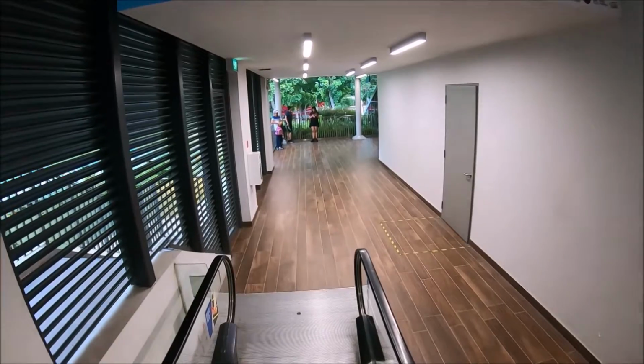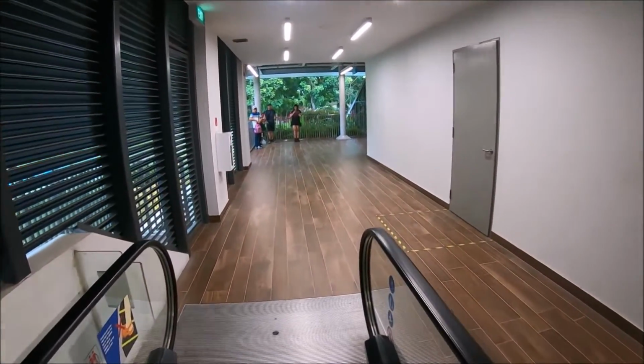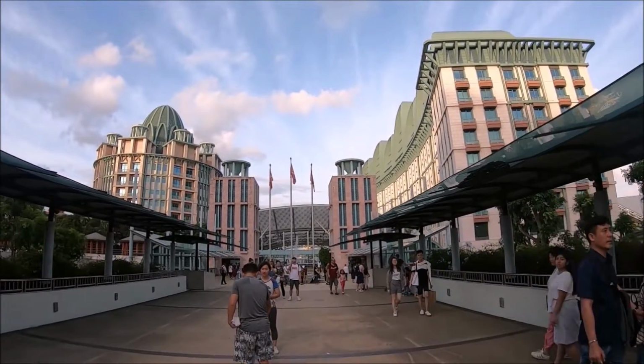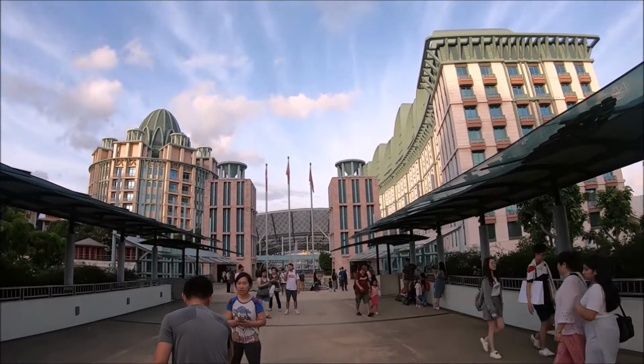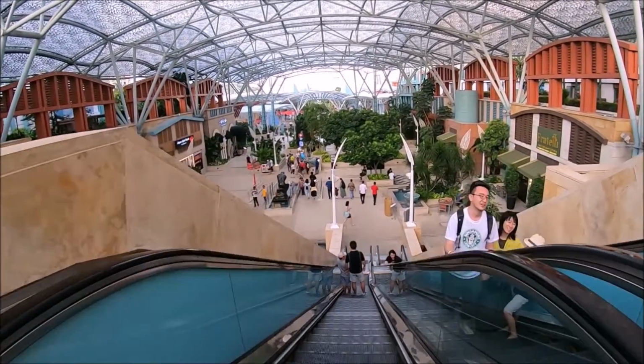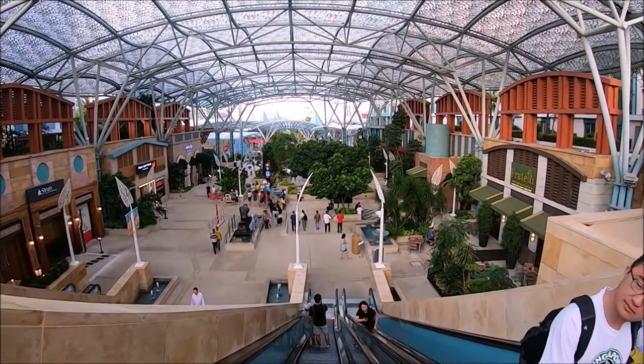By the way, if you're only interested in going to Universal Studios and this area, then take the monorail from Vivo City Mall, since it stops here and is cheaper than taking the cable car. Please see our Sentosa Island travel guide for Universal Studios for more information.